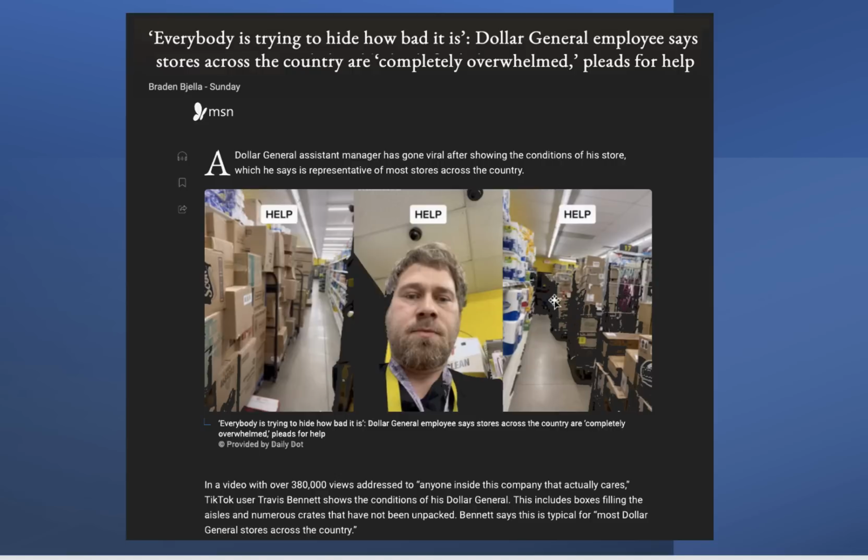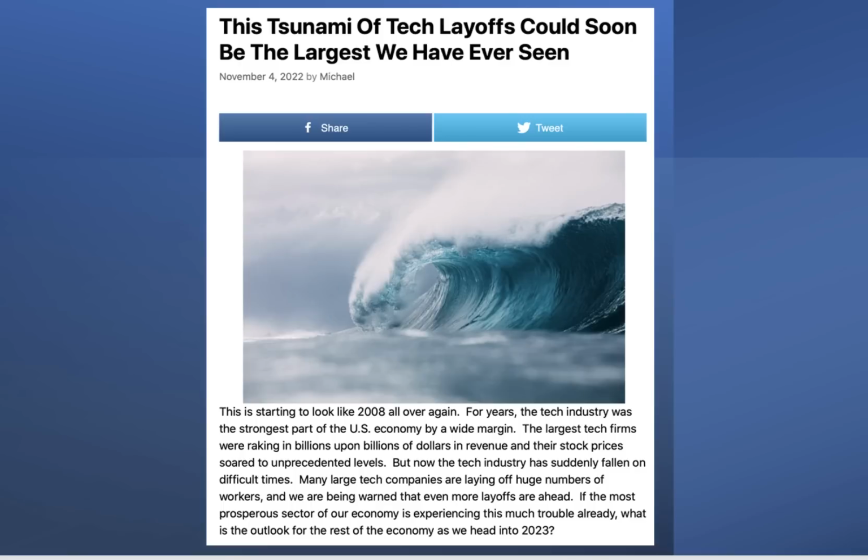Go into a Dollar General. In fact, I might even try to do that this weekend to see how many boxes are stacked up in the aisles. This is a sign, again, of a weakened economy. It's a leading indicator when you see it with your own eyes and you're walking through the aisles and you're being there and you're talking to people.